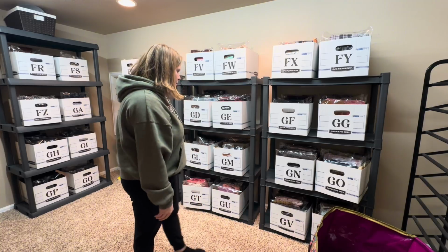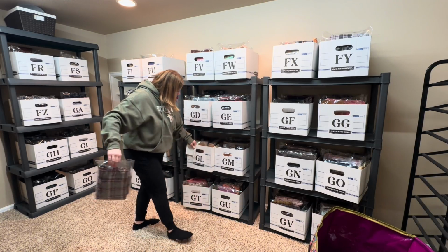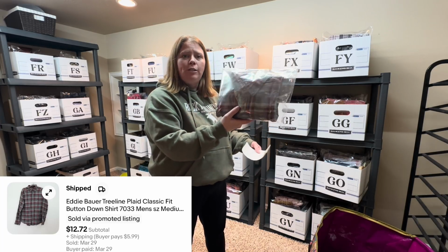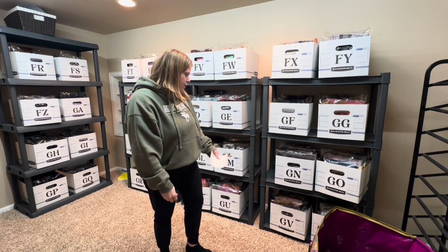GL. Eddie Bauer men's plaid button up from the bins, $12.72 plus shipping. GV.